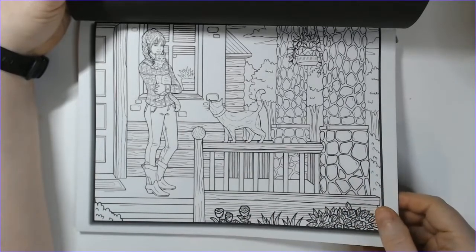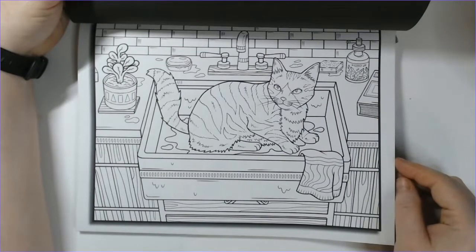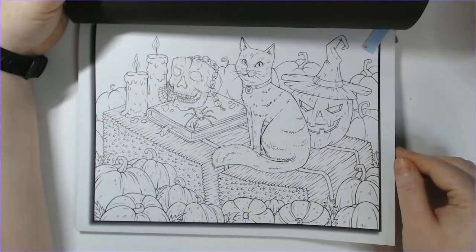That looks like the same cat from the previous picture. He's just in the sink. They hate water, but they love anything that resembles a box. Oh, there's the one I colored. I guess there are duplicates in here, so awesome.